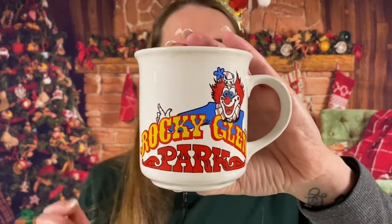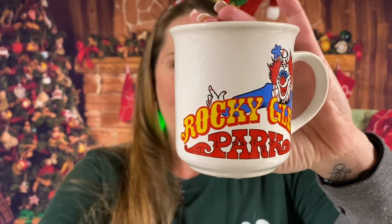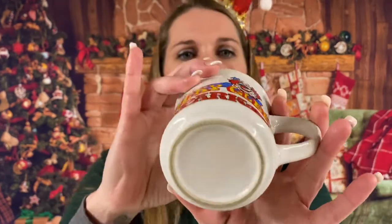All right, next one we got here. Next one up is going to be, oh, vintage Rocky Glen Museum Park mug, or it's a clown mug, Scranton, Pennsylvania, Rocky Glen Park. You got the clown on it. So this one will be $49.99 for this beautiful Rocky Glen Park mug.